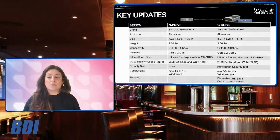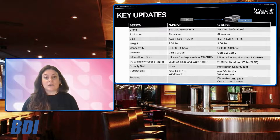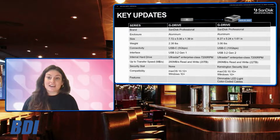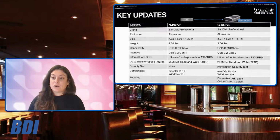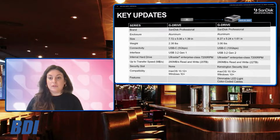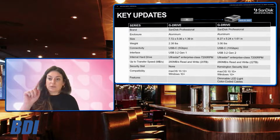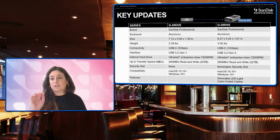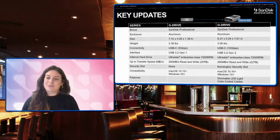And then, like I was mentioning in the very beginning, it's the enclosure that is where we made the most updates. So it's that Kensington security slot, it's the dimmable LED light. And then another point to note is we added a color-coded cable. So on the drive itself, there's a blue box around the USB-C port. And then on the cable that comes with it, there's a blue, it's like a blue paint.